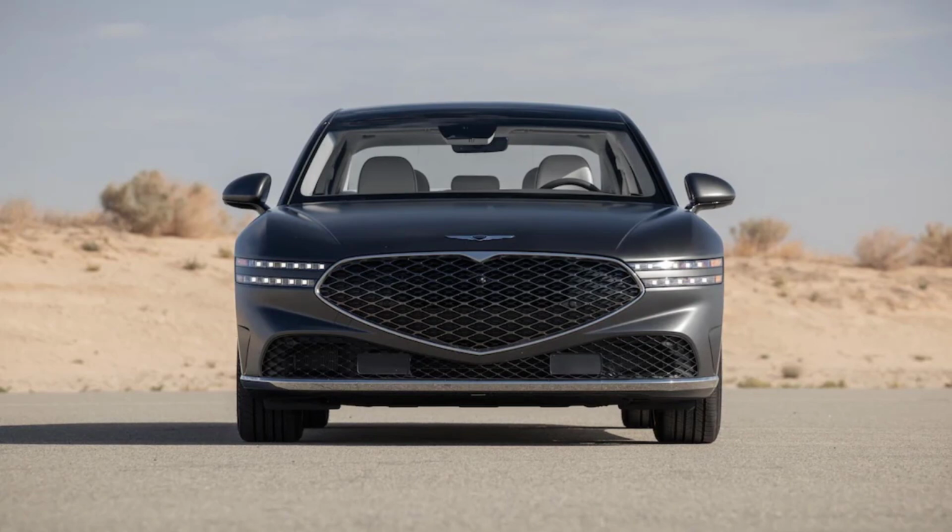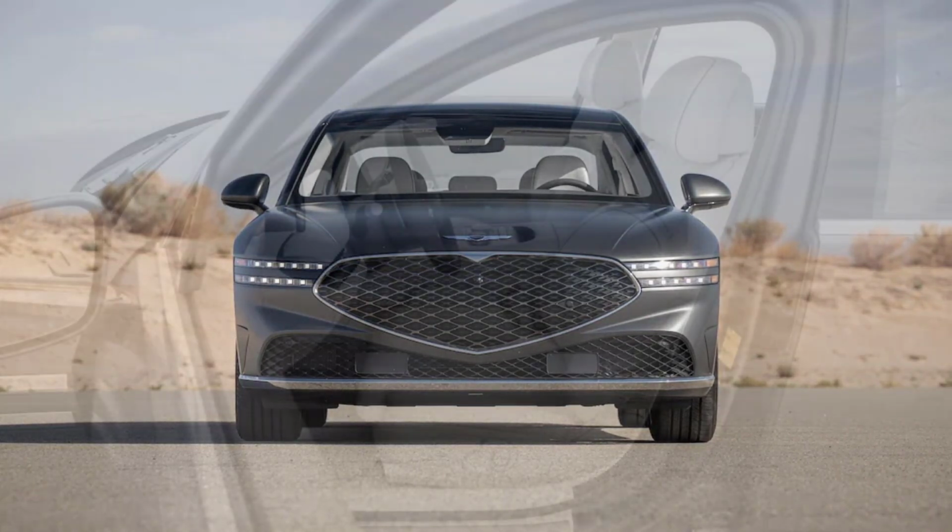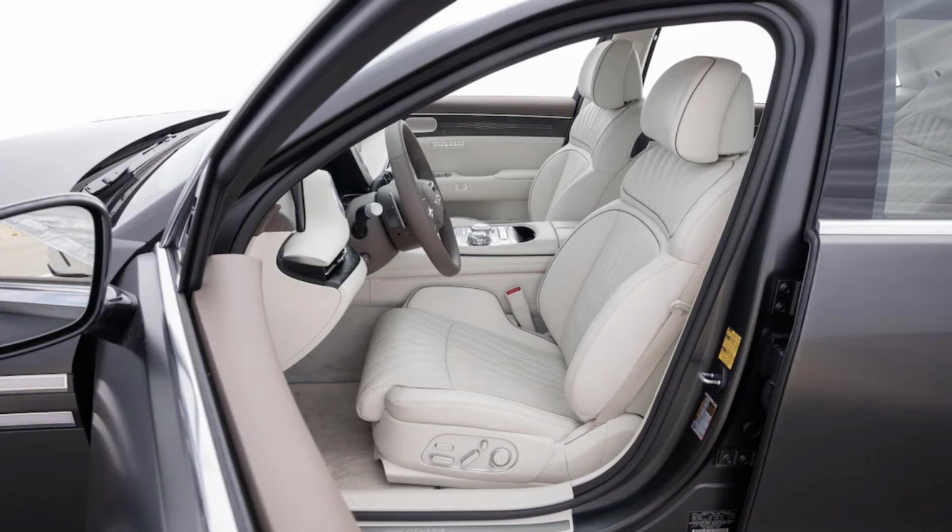A bold clamshell hood and crest grille flanked by the thin 2-line headlamps ensures the G90 stands out from nearly every angle. Whether you're about to get inside or you see one driving on the street, it's a striking car that's hard to look away from. And the strong impression doesn't fade when the sun goes down. At night, elongated taillights that run across the rear become a sensational signature piece.